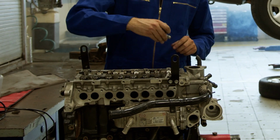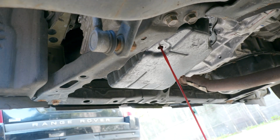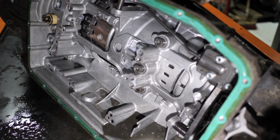Why it matters: if you wait too long to change your oil, it can lead to engine damage, overheating, or even complete engine failure. Neglecting regular oil changes is one of the quickest ways to shorten your car's lifespan. Old or low oil levels can cause friction between parts, leading to wear and tear and increasing the chances of expensive repairs.